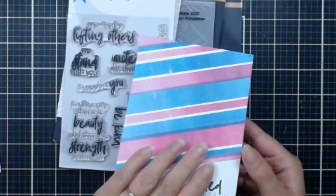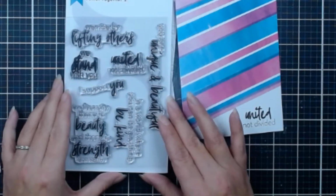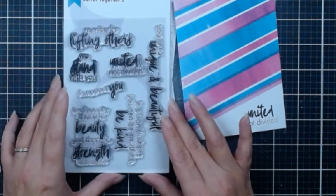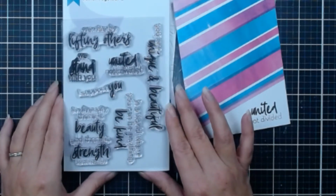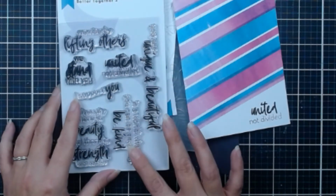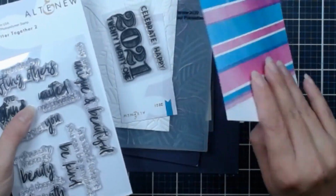Forgot to mention that. Then if you do want another sentiment set, and you did love our Better Together, we have our Better Together too. So this one has lots of different sentiments on here in 2 different fonts, which mix and match together. And it's always about being kind. So in a world where you can be anything, be kind. I think that's one of my favorite sentiments from this one.